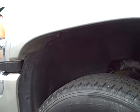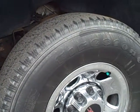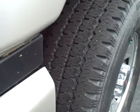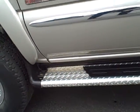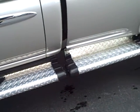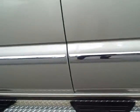Wheel wells are clean. Wheels are clean. No visible corrosion. Tires are in good shape. It's got a nice set of running boards and diamond plate that run the length of the truck, and they look to be in good shape. No creases or bends or dents in them.